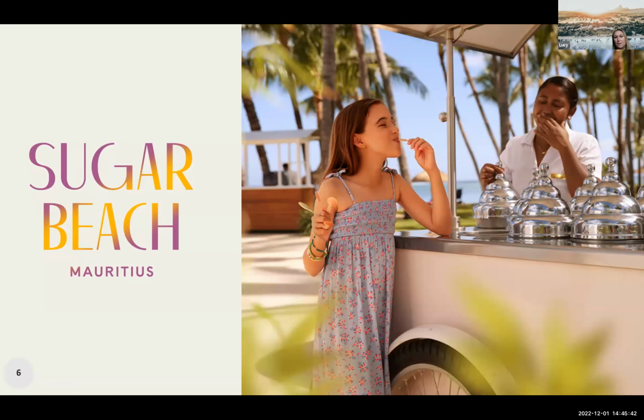So Sugar Beach, with the rebrand, will see the fusion of the past, the present, and the future. It's a 10-15 minute walk to the nearest town of Flic en Flac. So if you have any clients who would like to go out and there's restaurants and shops and bars, then it's quite a nice option for them. It's slightly less touristy than up in the north.